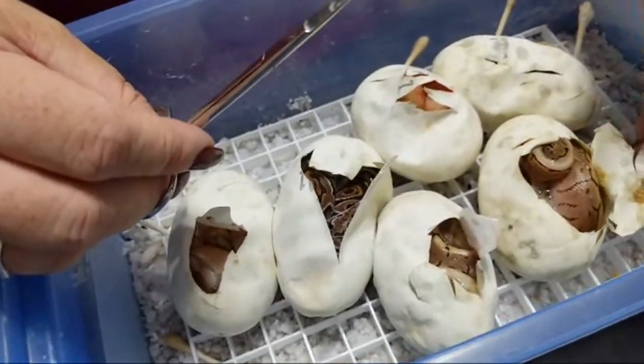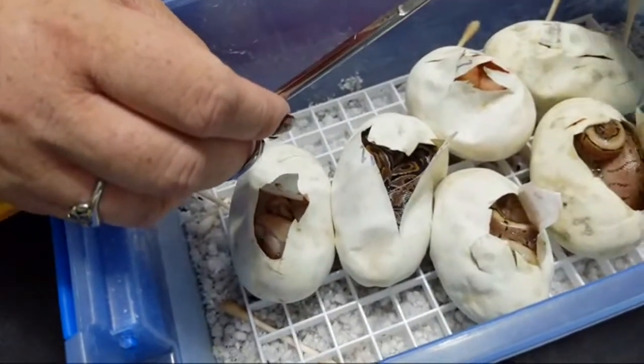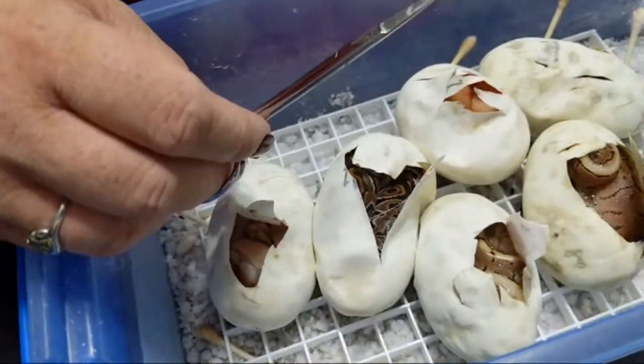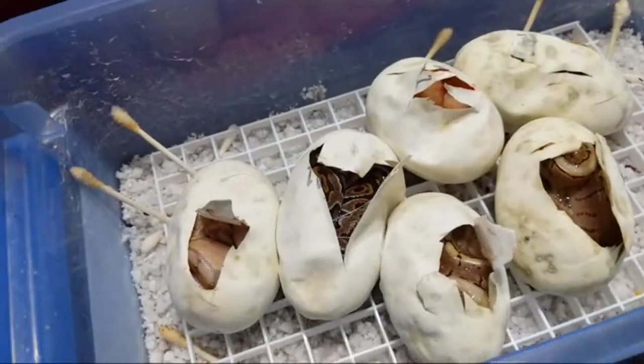So the eggs, what they'll do is they'll actually die when they quit taking oxygen. They'll just sit in there and absorb the yolk, and that's why they dry out. They're not really supposed to stay in there. It's part of it. You'll find some that'll stay nice and moist too.